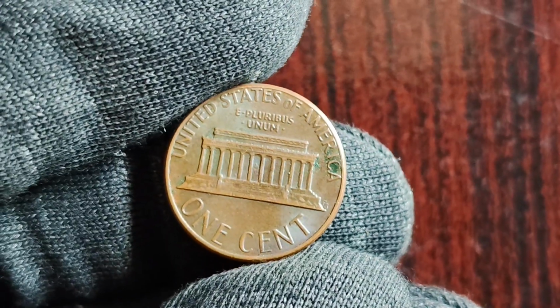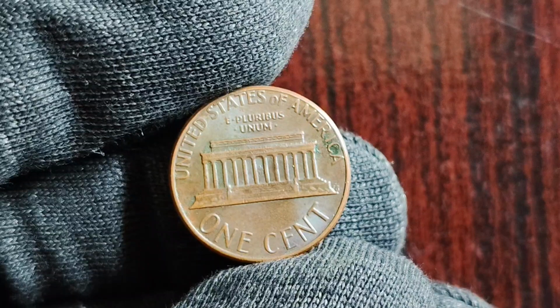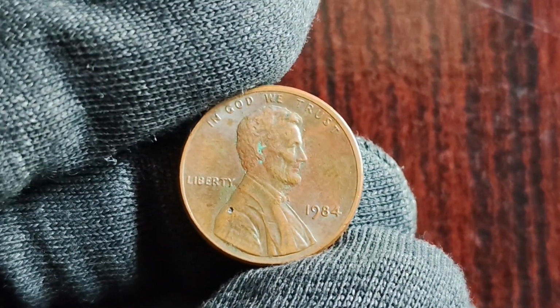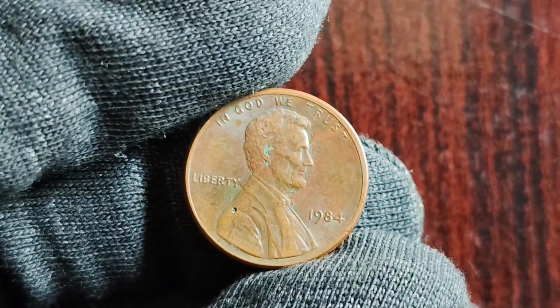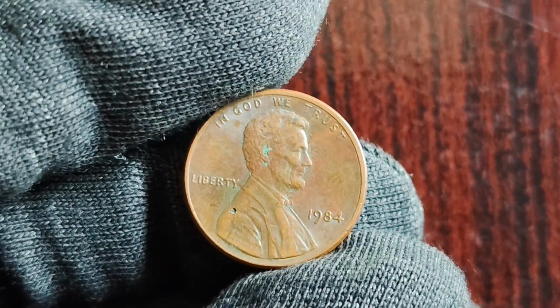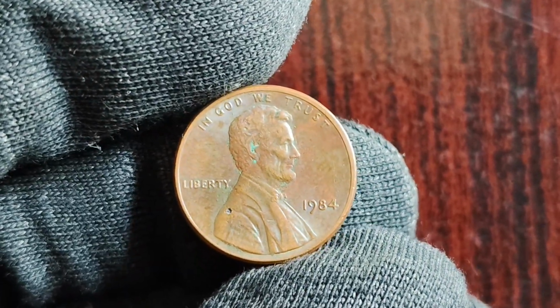Now, you might be wondering what makes this coin so valuable. Why would someone pay so much for a 1-cent piece? Well, let's break it down and uncover the secrets of the 1984 Lincoln penny. We'll go over everything you need to know to find out if you might have a hidden treasure in your pocket change. First off, let's talk about the mint mark.